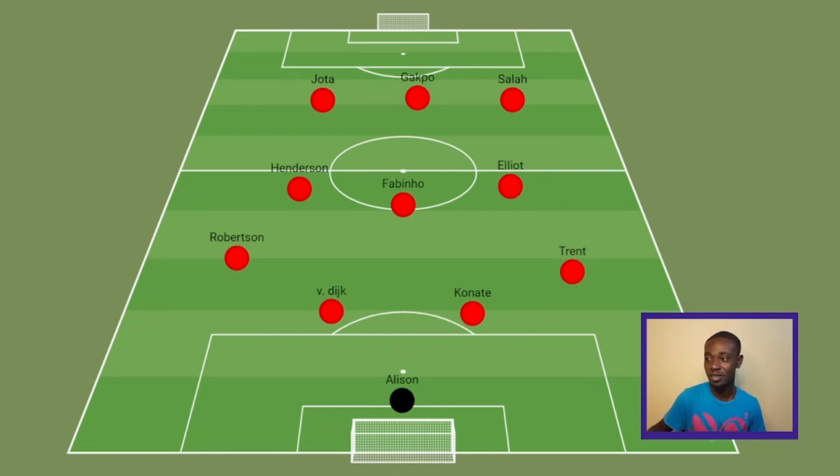Let's say they lose the ball in the middle third. Okay. Immediately they lose the ball, Harvey Elliott is supposed to drift a little to the right side in order to help Trent Alexander to defend here. But then, when Salah moves inside, you still see him closer to Fabinho. He doesn't get closer to Trent.